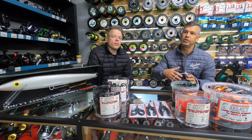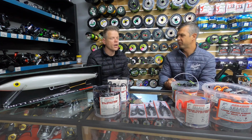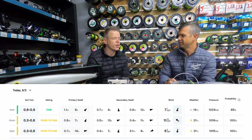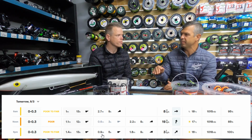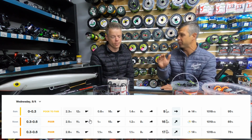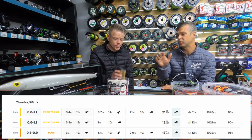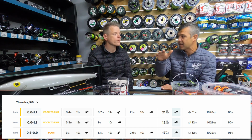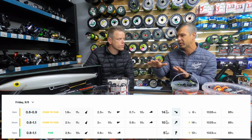Looking into this week's weather. Oh, flat seas. Today is a nice day, but I see from tomorrow the weather is taking a little bit of a dip and it's a little bit colder. We're looking at a 0.3 surf tomorrow. Going into later in the week, it's picking up to 1 meter, and then it's stabilizing around about 1.1 meter Friday into the week.